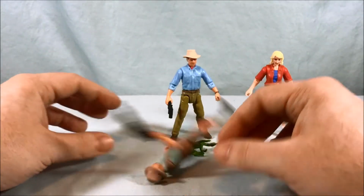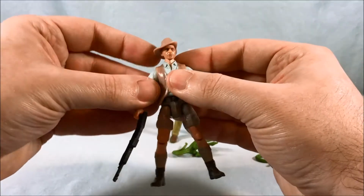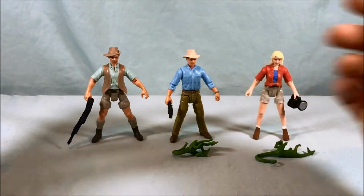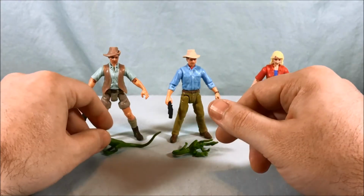As you can see, the figures don't have much trouble standing, and of course he falls over right as I say that. But you can definitely find a pose so that they'll stand, and no problem really there.